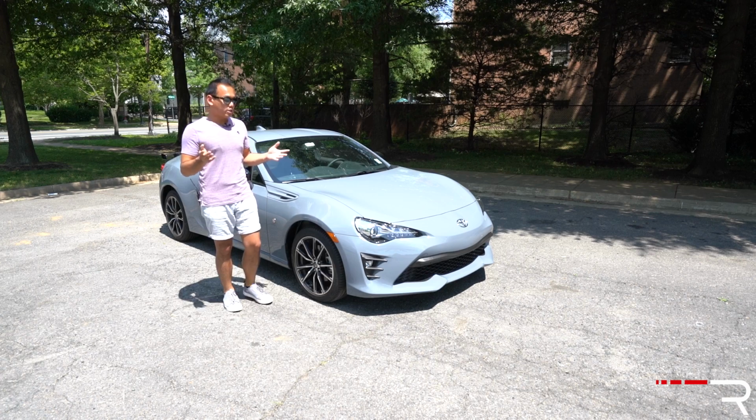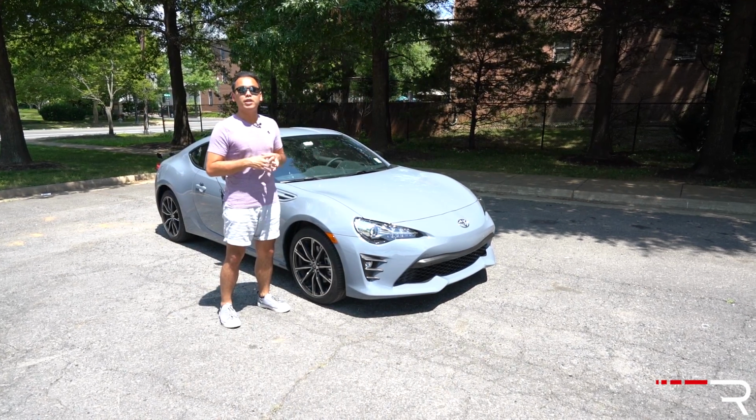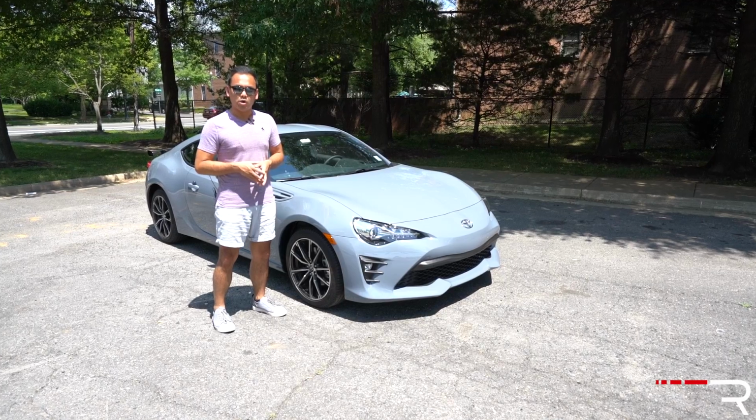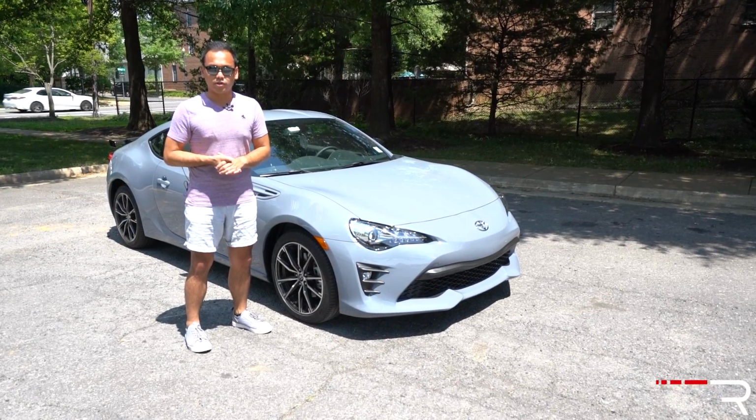So today, Toyota has loaned me a 2018 86. This one being here a new GT Black trim. So if you guys are looking for an affordable sports car, is this vehicle still worth a look? That's what we're here to find out.